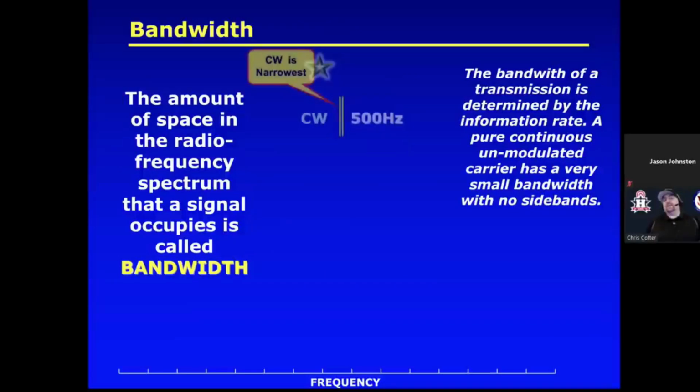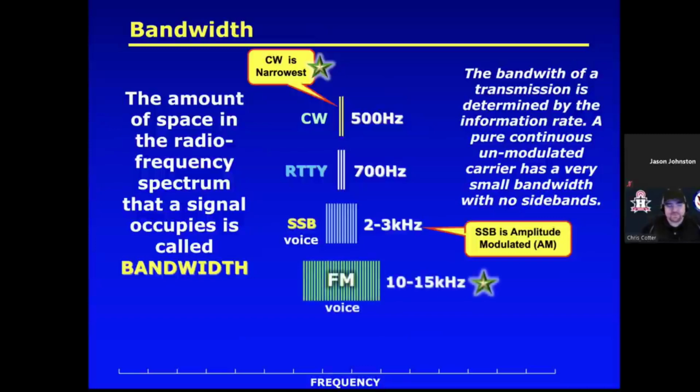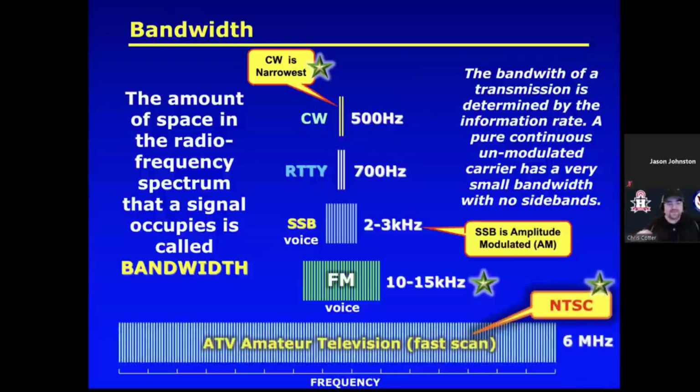So this is a confusing subject for some, and I've spent a lot of time thinking about how to explain bandwidth. Bandwidth is the amount of space in the radio frequency spectrum that a signal occupies. We call that the bandwidth. The bandwidth of a transmission is determined by the information rate, how much information you can actually transmit on the carrier of a purely continuous unmodulated carrier. How much actual information can be transmitted.